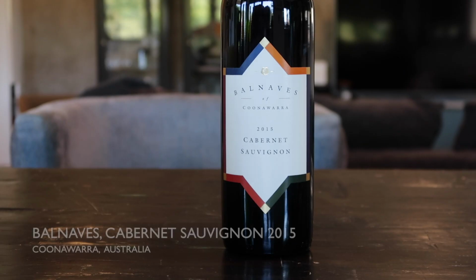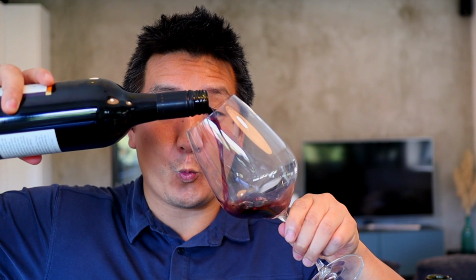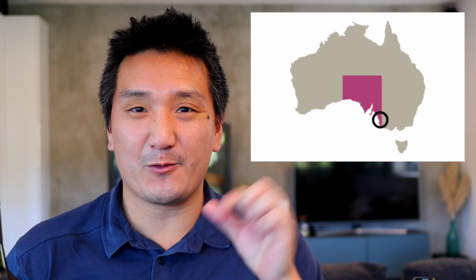The $40 Cabernet Sauvignon, small producer Balnaves in Coonawarra, Australia. This is their Cabernet Sauvignon 2015. 97.3, oh, they're precise, percent Cabernet Sauvignon, 2.7 Petit Verdot. I haven't tried either one of these wines. I'm really excited to try the Balnaves, actually. I love Coonawarra. It's a really smaller region in South Australia known for its red soils. The cabs there have kind of fallen out of fashion because Margaret River in Western Australia has gained popularity.